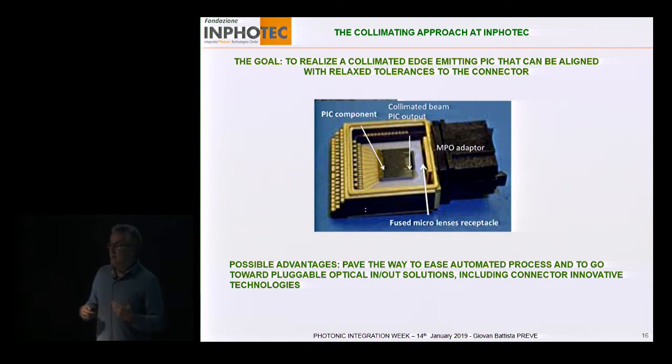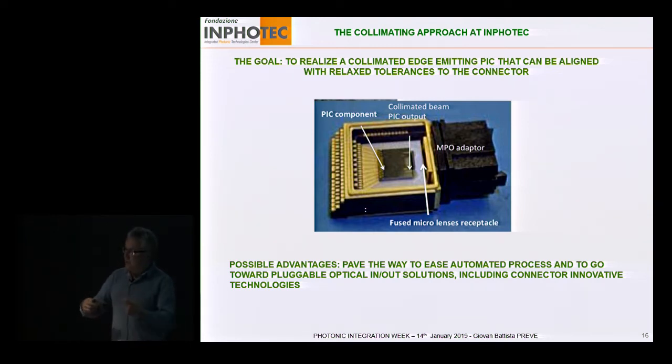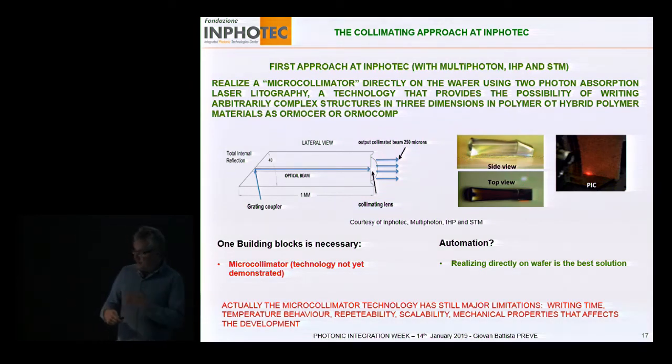To do it, you need collimated beams. So we started to think that maybe a good idea for improving this automation, first the technology and then making it automation friendly, was to try to collimate the beam. If you have a collimated beam, we can reduce tolerances, and if you reduce tolerances, then you can use more classical machines to align things with respect to one another, because you have better tolerance in this sense. So essentially, we started with this concept, the microcollimator, just quickly.